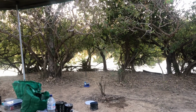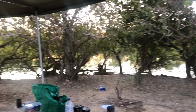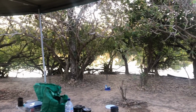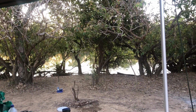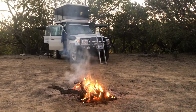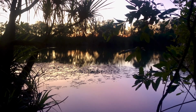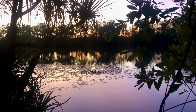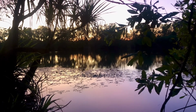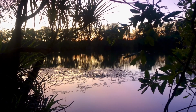Well, old mate did make an appearance about half an hour ago, but as far as we know, he hasn't come back yet. So we will continue to monitor. Still no sign of old mate. I don't know if that's a good thing or a bad thing. I'm hoping that he got scared off by the lump of wood that I hit him with yesterday. But maybe he's just getting better at hiding.